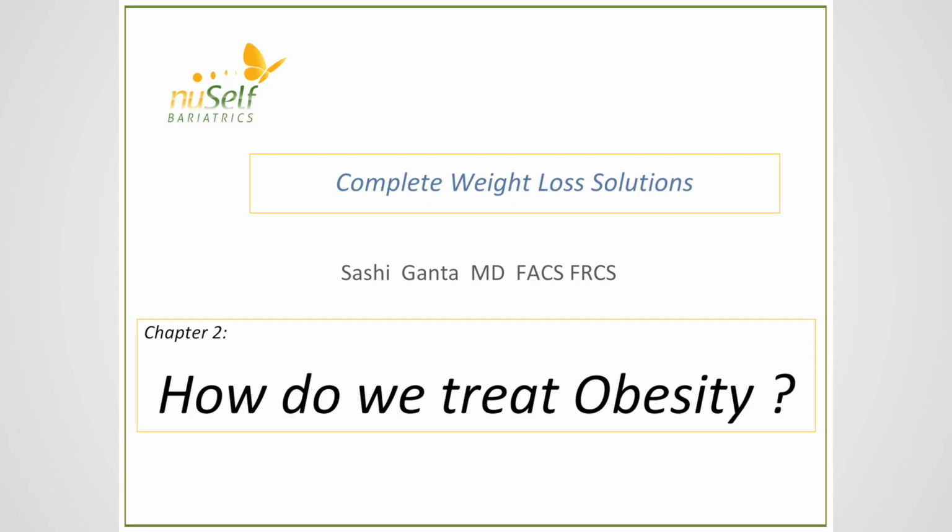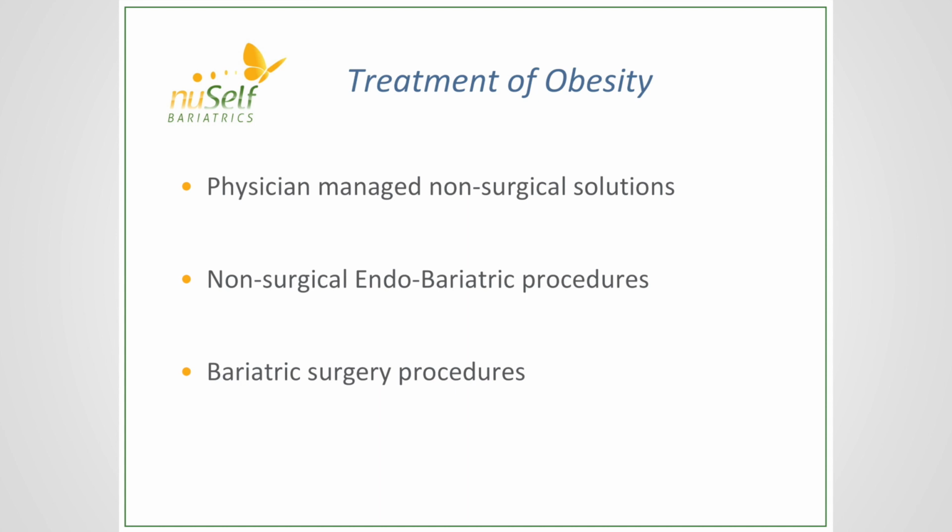We're going to discuss how we treat obesity. Now that we have established in an earlier section that we need to treat obesity and the reasons for treating it, now comes the solutions. Obesity treatments can be categorized into 3 different sections.